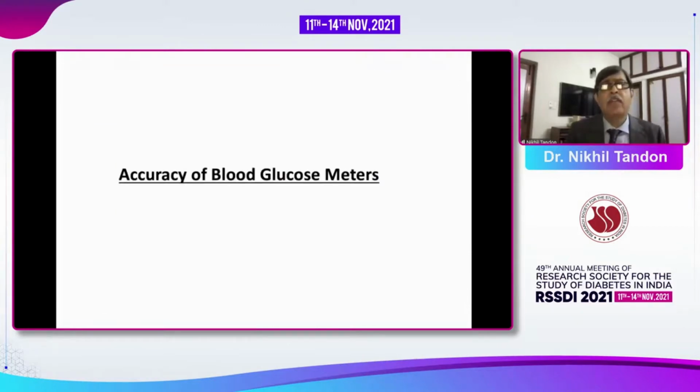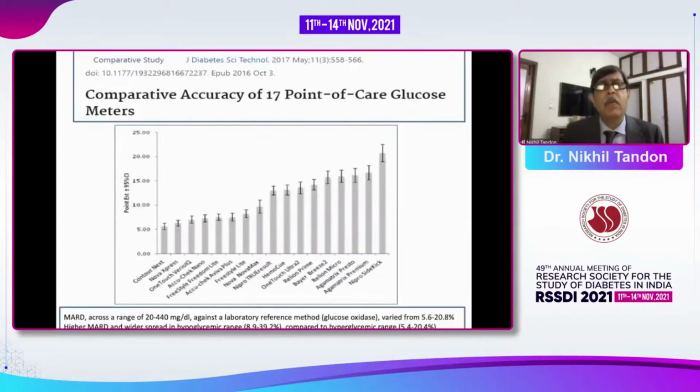Now, what about accuracy of the available blood glucometers? And it's not about saying that meter from A company or B company is good or bad. This is a study which was published in Journal of Diabetes Science and Technology in 2017. Essentially what it shows is that the mean absolute relative difference between the meter and the comparative method actually ranged from as low as 5% to as much as 20%. And we've already talked about 15% as a cutoff. 5 out of these 17 meters actually went above that threshold of 15%.